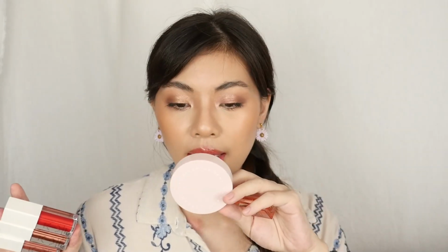Yung pagka-shine niya, sobrang ganda lang talaga. It looks very nice, smooth. Parang wala akong nakikitang settling of pigments on my fine lines. Ganun. Very even lang siya. Hindi mo masyado kita yung texture ng lips, which I like. It looks very plump. And I like na buildable din yung shades netong tatlo.